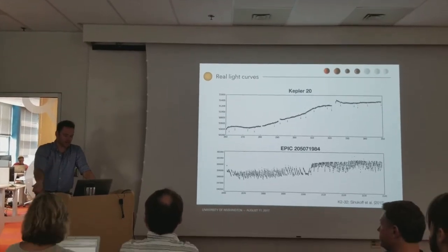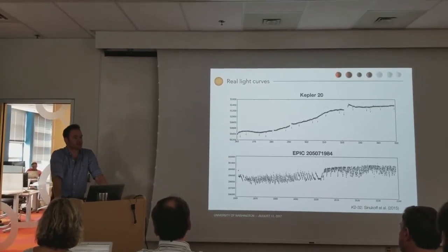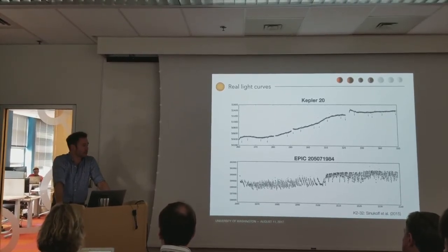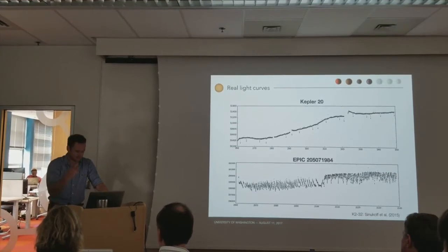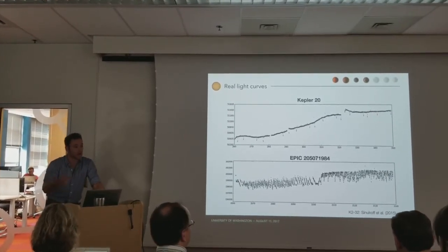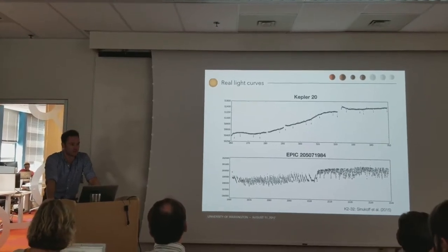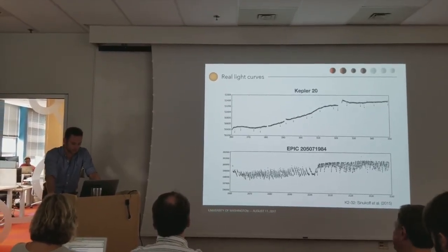And over the past few years, the community has realized that M dwarfs are, in fact, the best targets to look at for these planets and habitable. And so a very large fraction of the stars that K2 is looking at are M dwarfs. So this is my interest in K2. Kepler looked at primarily solar-type stars. But now that K2 is looking at M dwarfs, the potential to find habitable planets is much higher.